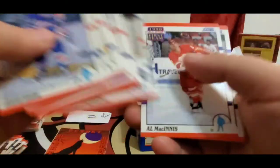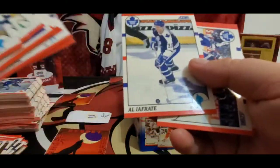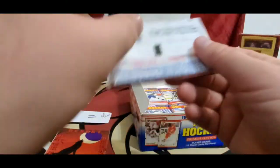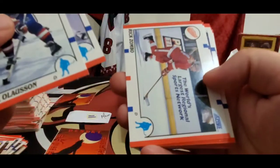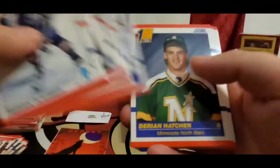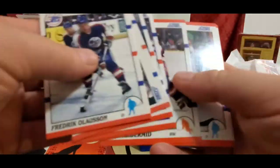Glenn Healy, Brian Benning, Al McInnes, John McClain, Ally Frady, Ed Olczyk, and Don Brew. I'm surprised it doesn't say Eddie Olczyk. Come on. All right. We got Frederick Olesen, Brad Shaw, Rick Zombo, Michael Manju, Darren Shannon, Stephen Fissett, Darian Hatcher. That's kind of cool. I didn't know about that one.